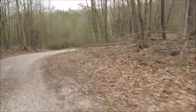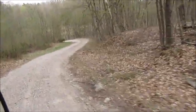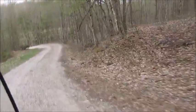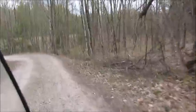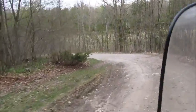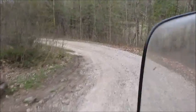Now we're coming up to the Crooked Hill. This is called the Crooked Hill. That's one thing I discovered when I moved to the area 26 years ago. All the local people had names for every part of the road. The hill back there was the Big Hill. This is the Crooked Hill.